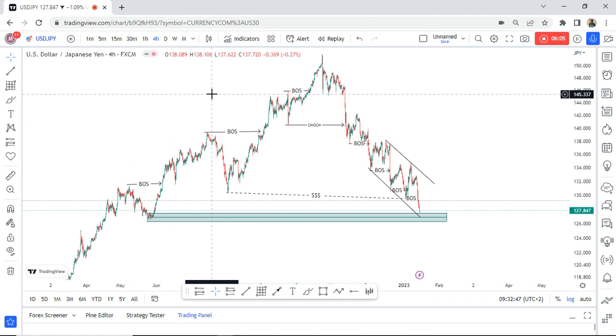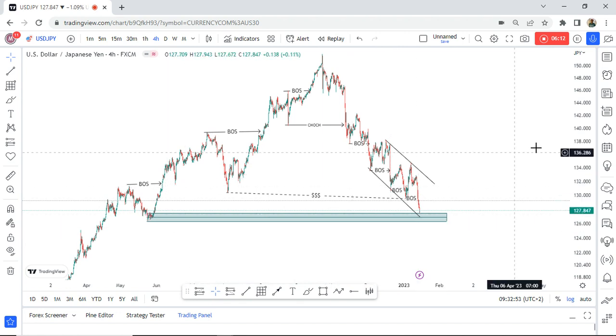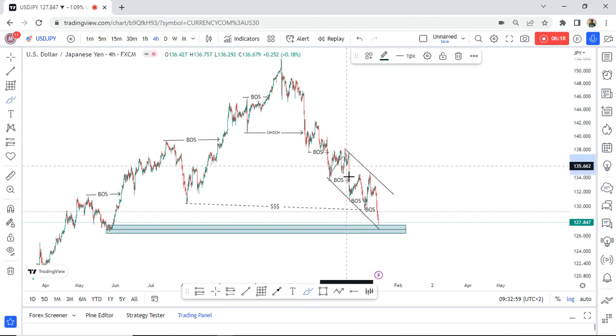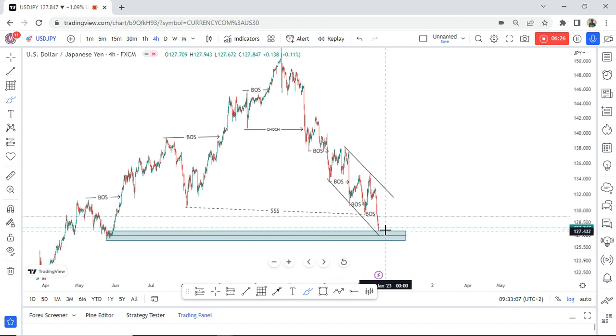So this is USD JPY. On USD JPY, we can see that we had a series of higher highs, higher lows. So the market has been coming down with those lower lows, lower highs, lower lows, lower highs. Look at this order block, it's still fresh and new. But if you can see, we're having a nice pattern here, guys.